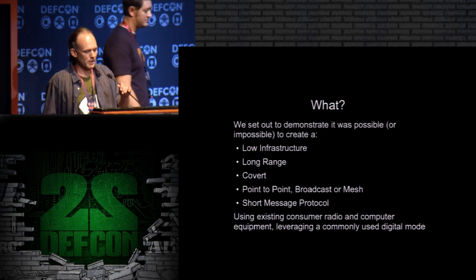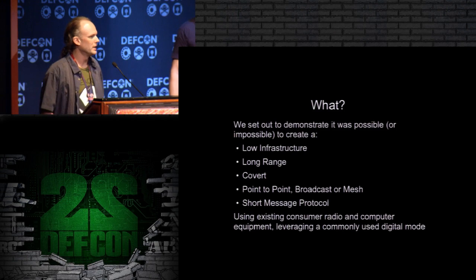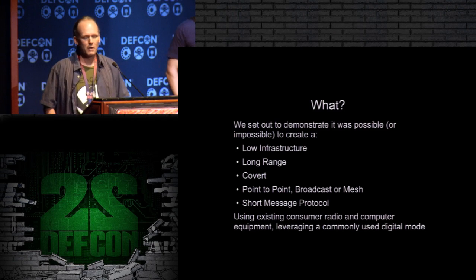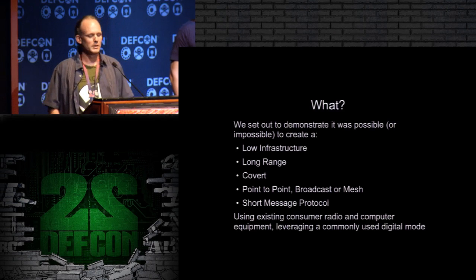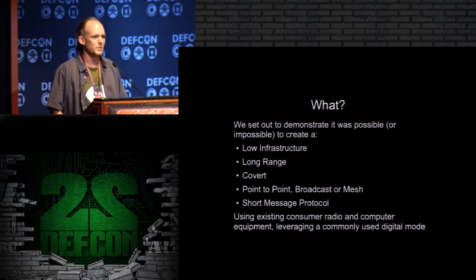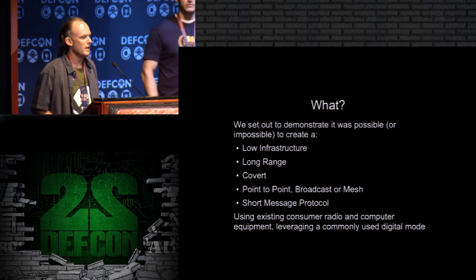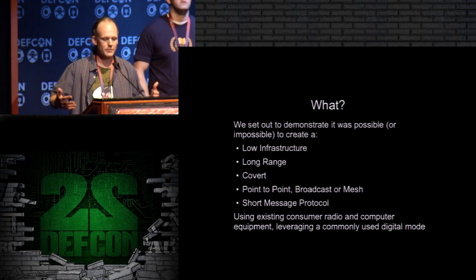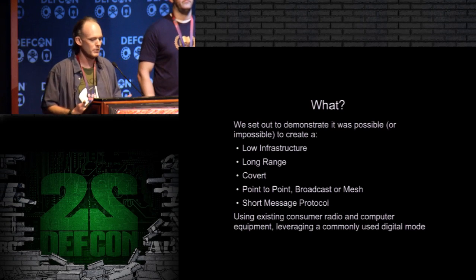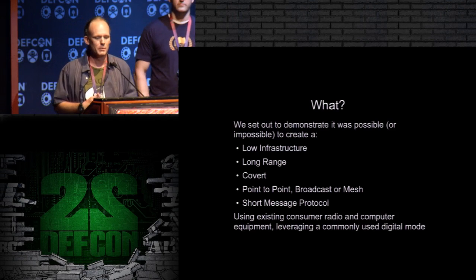So what are we really talking about? We set out to demonstrate to ourselves and hopefully to you that it's somehow possible to create a really low infrastructure, fairly long range, covert, short message protocol that could be used in multiple ways, whether it was point-to-point, broadcast, or mesh. And for reasons we'll talk about pretty soon, we wanted to use common off-the-shelf consumer radio and computer equipment and some sort of commonly used digital communication mode that was already in use.